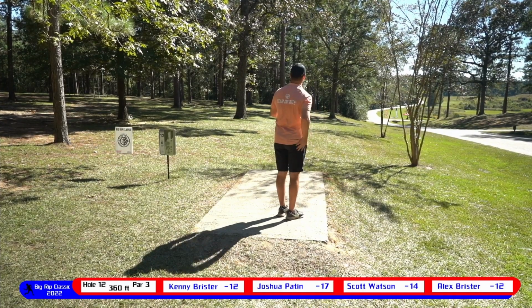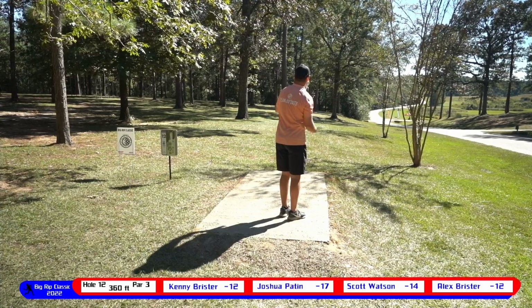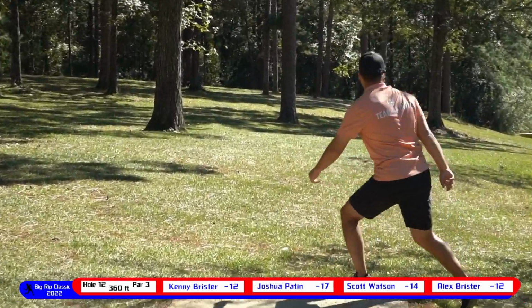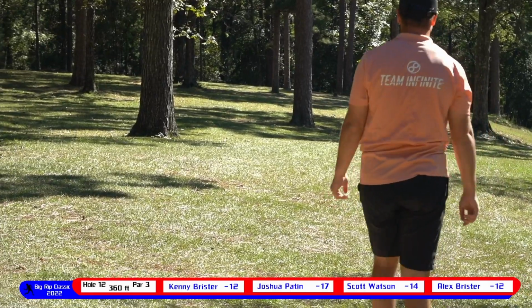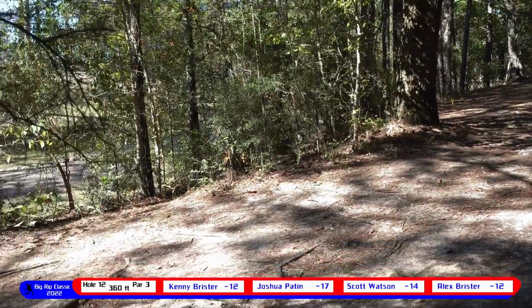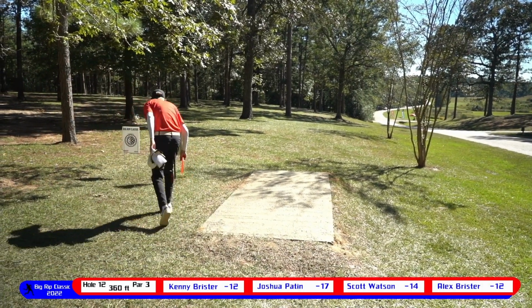Interesting, Scott going with a forehand as well. He's definitely got it. It might be a little too far right. Oh, and it fights through the rough. That's not something you typically see.